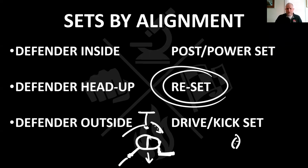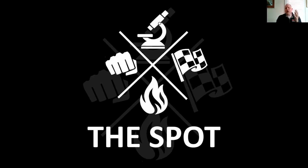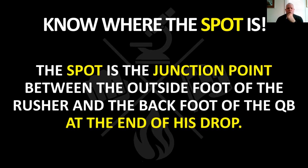All right, so that's kind of where we're at with sets by alignment. But then if we talk about things like this, a big conversation that we always have is the spot. I think it's important that offensive linemen know where the spot is. So the spot is the junction point between the outside foot of the rusher and the back foot of the quarterback at the end of his drop. So this is why it's important.